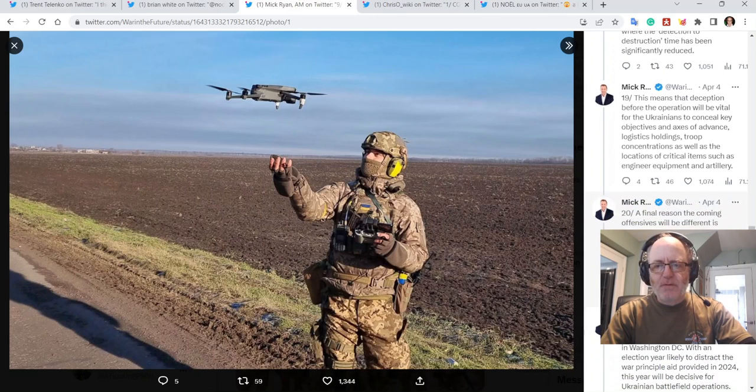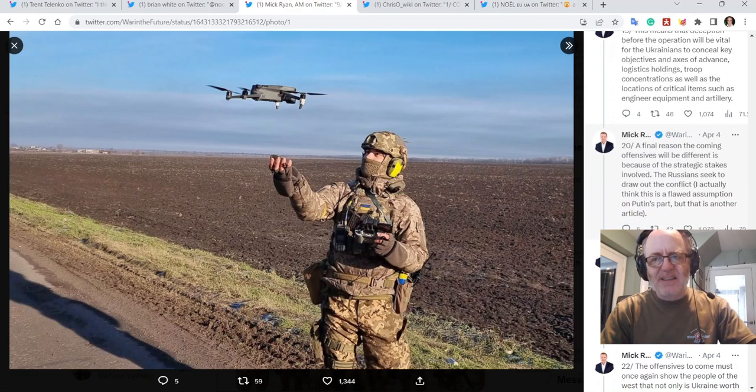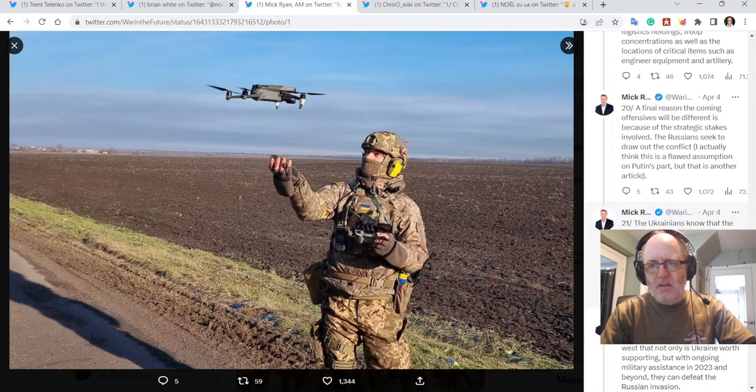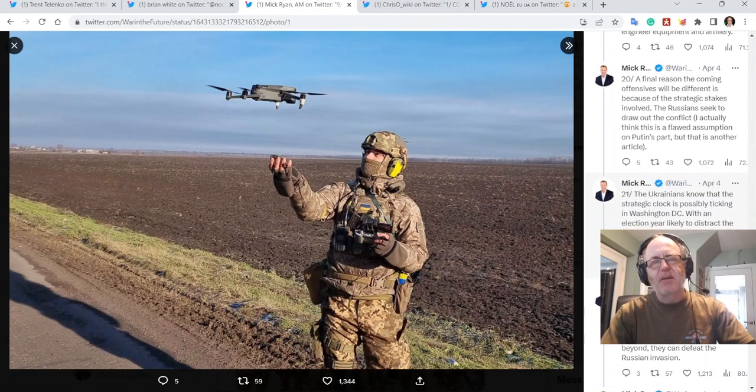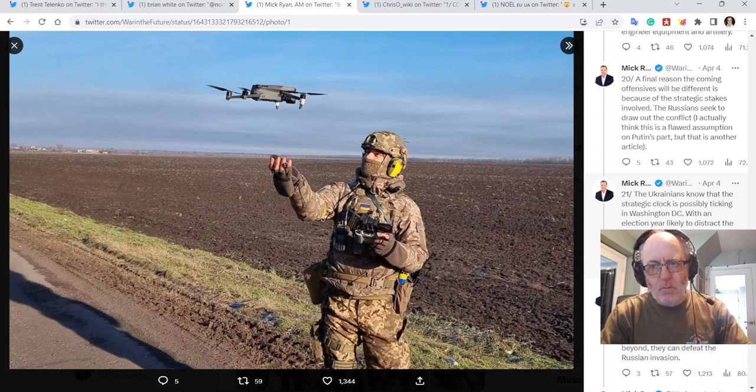This means that deception before the operation will be vital, says Ryan, for the Ukrainians to conceal key objectives and axes of advance, logistics holdings, troop concentrations, as well as the locations of critical items such as engineer equipment and artillery. This is something I talked about last week, which is what I worry about in the counteroffensive: these accumulations, like I was talking about before, vulnerable to being hit with big missiles. Just the fact that they can be detected at all is an issue. Hiding where you are accumulating, to not only hide where you're going to be attacking but keep the troops and equipment safe, is super important.